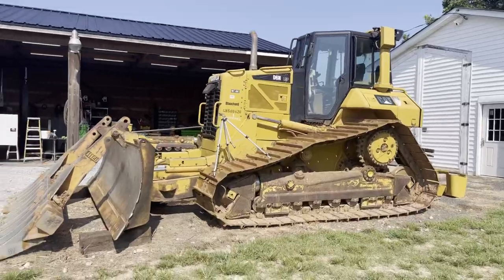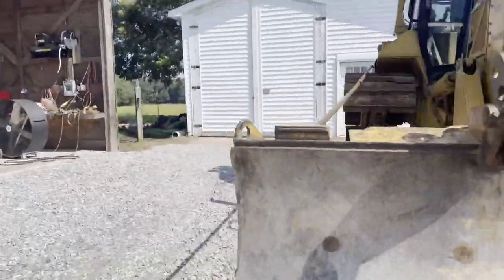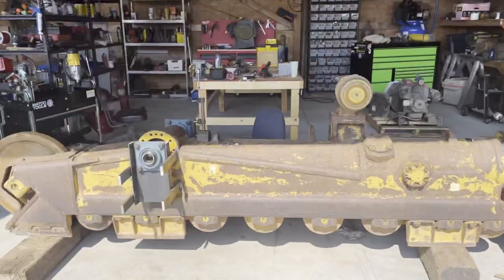All right, there's the D6 dozer. Haven't seen this one in a video in a while. And the reason why is because we had a little bit of a track issue. That's what it looks like when you take a track frame off. And that's what a track frame looks like.